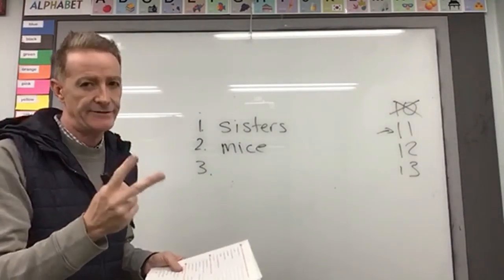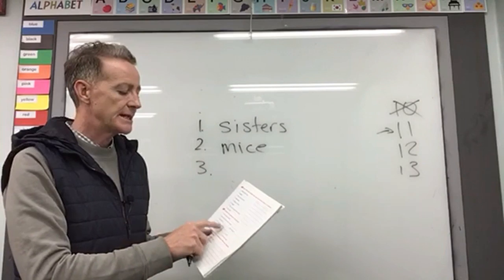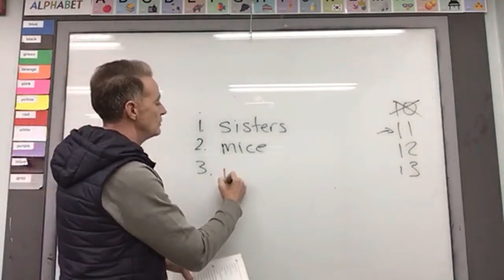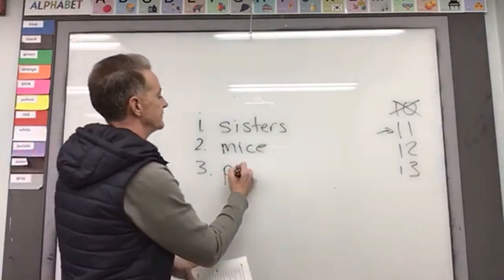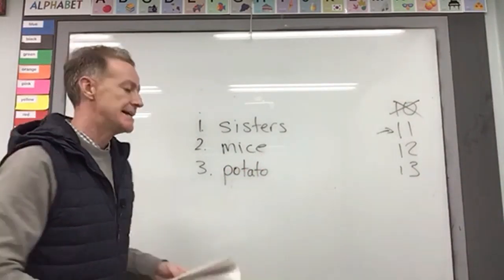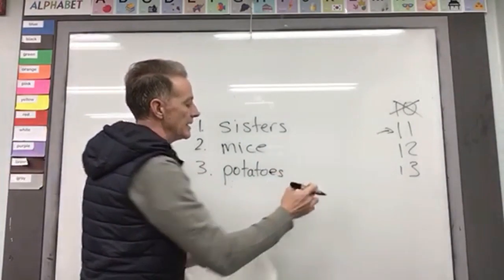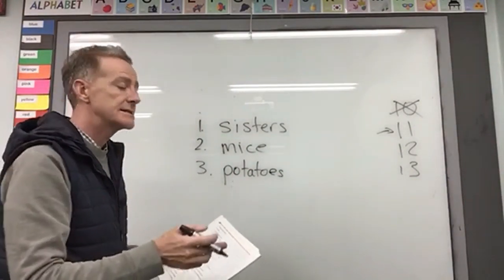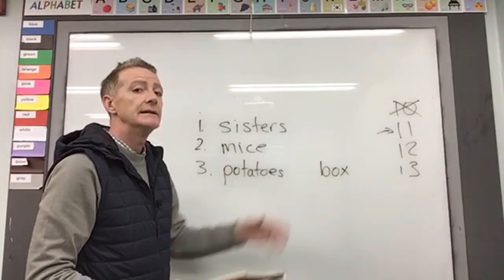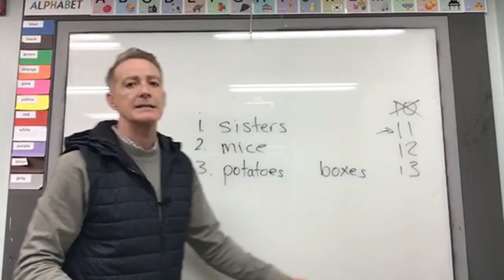Number three has two answers we have to write. First one is the potato. So more than one potato. The potato are in the box. More than one box. Let's do the first one. More than one potato is potatoes. Now at the end here, what do you do to make it more than one? You add ES. Potatoes, mangoes, tomatoes. Now we have to keep going. The potatoes are in the boxes. More than one box. When you have this letter at the end, X, you add ES: boxes. The potatoes are in the boxes.